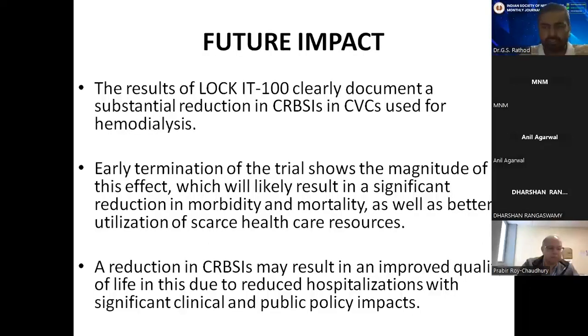Coming to the future impact of the study, the results of LOCK-IT-100 clearly document a substantial reduction in CRBSI in CVCs used for hemodialysis. Early termination of the trial shows the magnitude of this effect, which will likely result in a significant reduction in morbidity and mortality, as well as better utilization of scarce healthcare resources. A reduction in CRBSI may result in an improved quality of life due to reduced hospitalization, with significant clinical and public policy impacts.